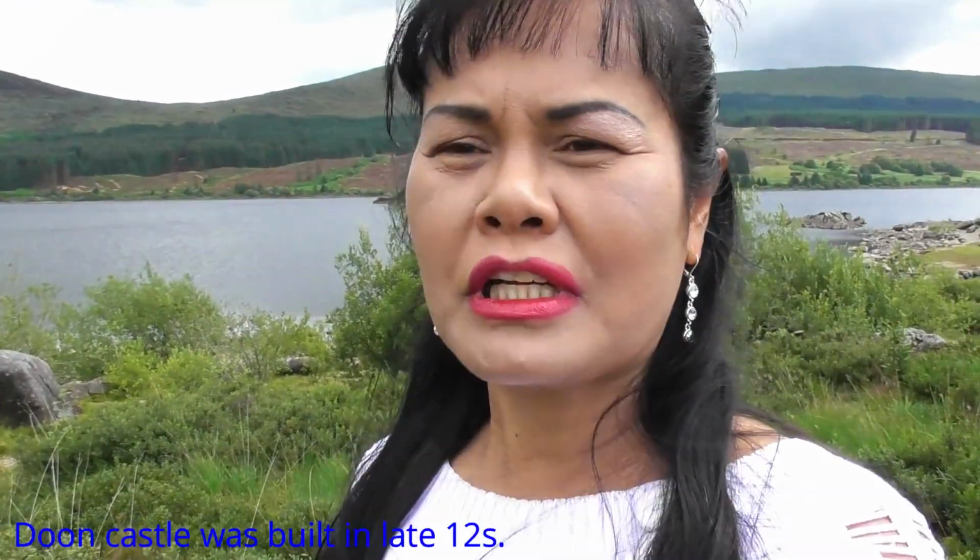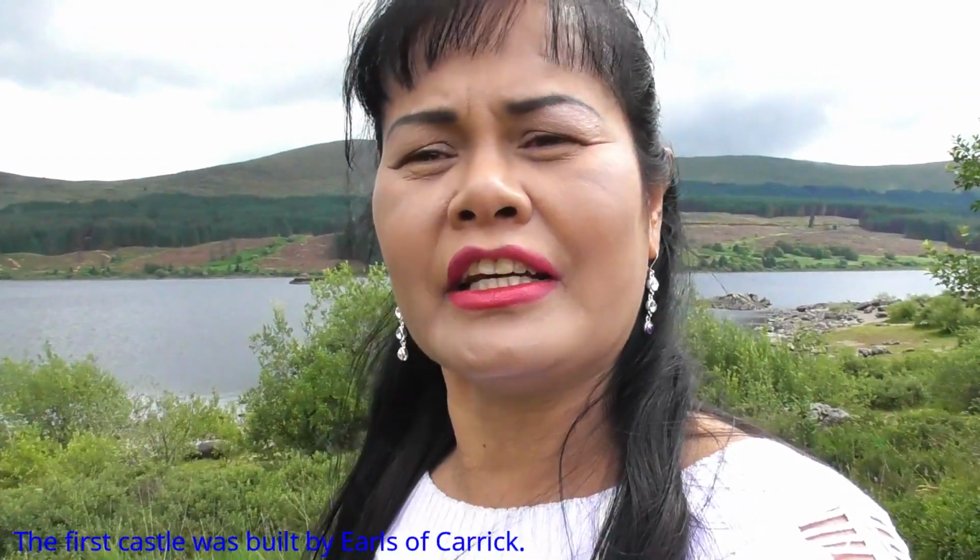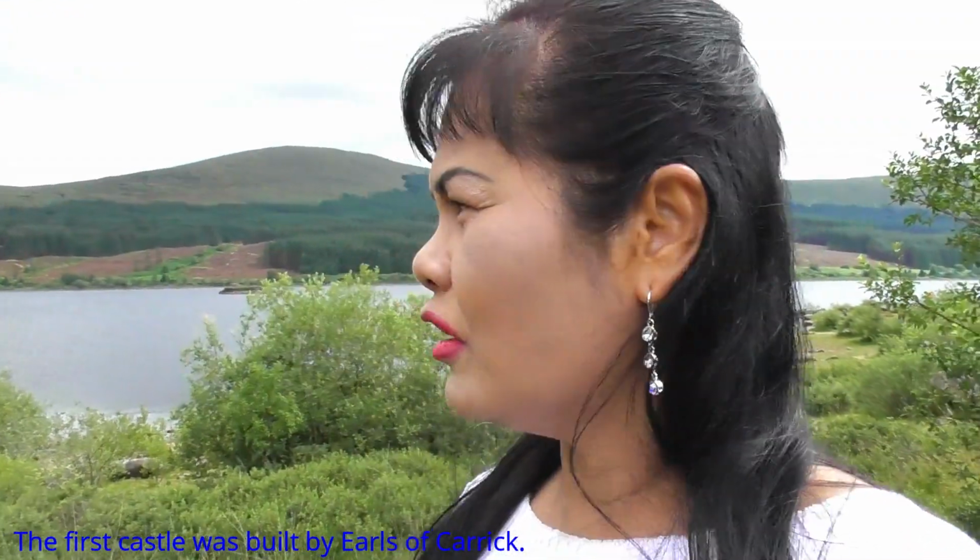Everyone is good here. I'm here to see the ruined castle called Doon Castle, and it was built in the early 12th century by Robert de Bruce, or his father. That was 819 years ago. Now we just saw there, that's where the original castle used to be.